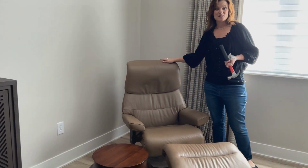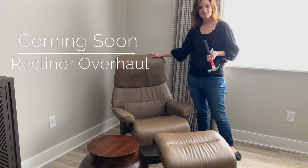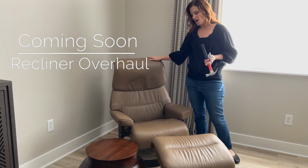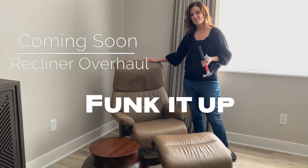This chair is getting an overhaul as well. This is the husband's chair. He absolutely loves it. It's a Stressless recliner, but in their last home, it looked great. In this home, it's time to funk it up a little bit.